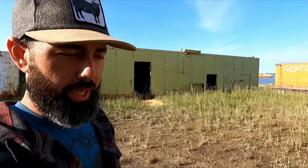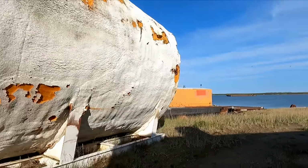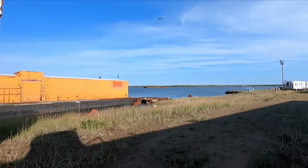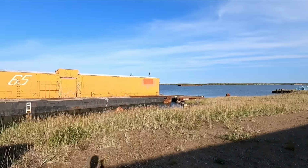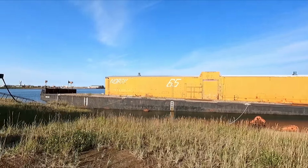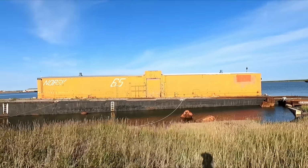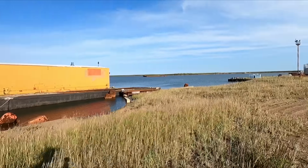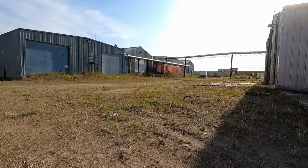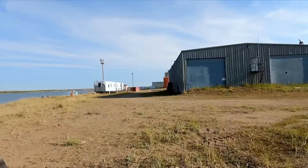Last week we did some filming at an oil drilling platform that's been abandoned here. I'm guessing that's what this is here for, the employees that were working on that. Pretty large facility though. Curious about that big barge. Well, I think we're just going to start here at the back and work our way towards the front.